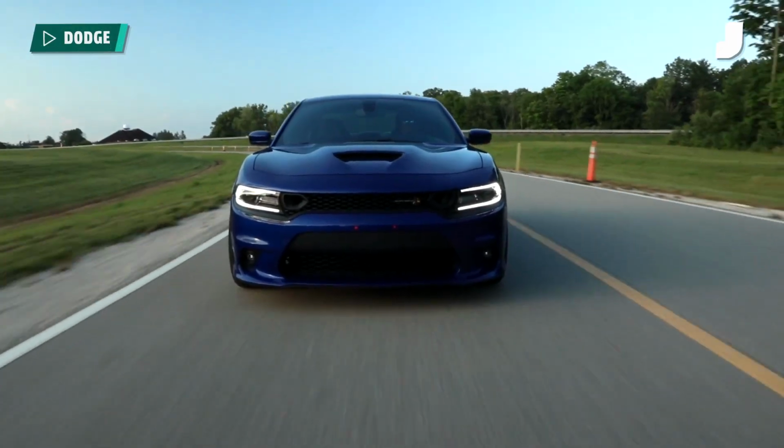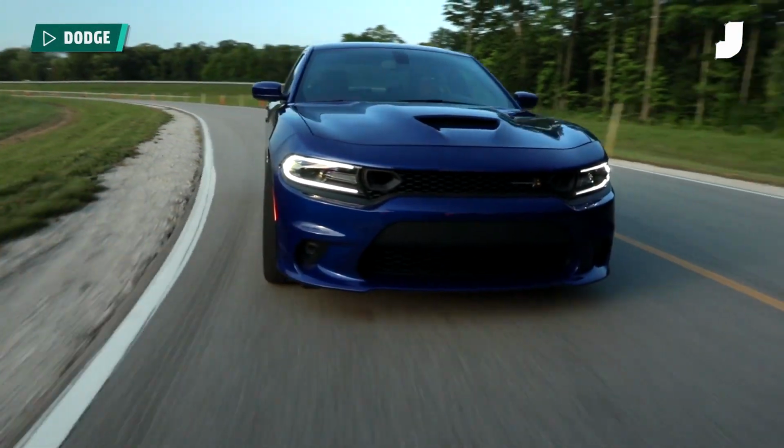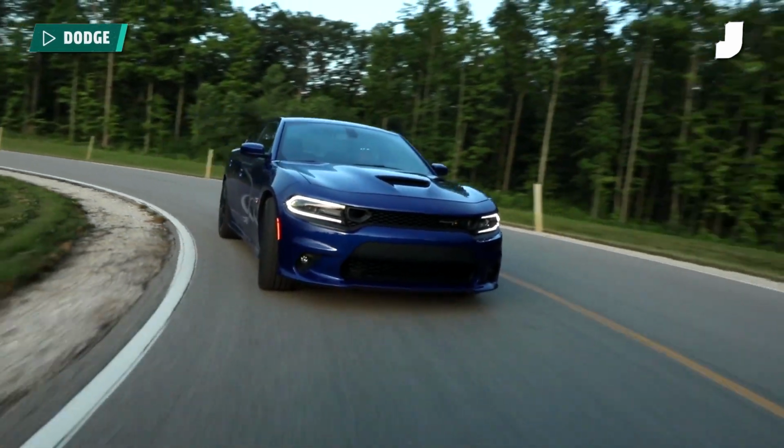The gas mileage isn't gonna be great, but who the hell cares? You live in Florida. There's no state income tax. Use that money on gas.